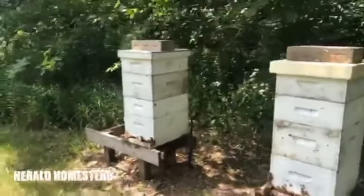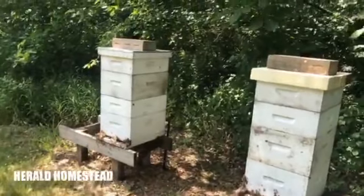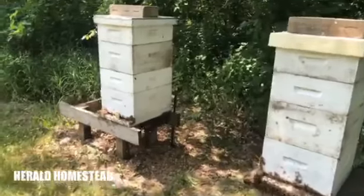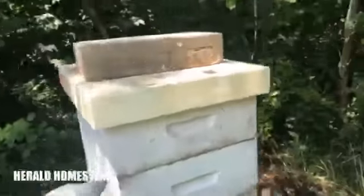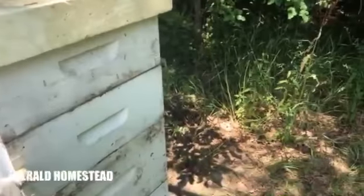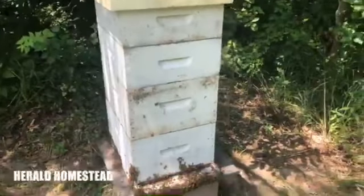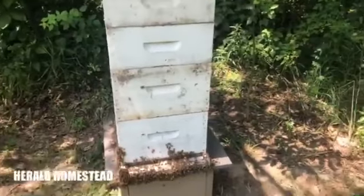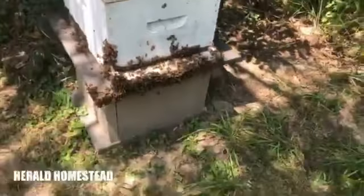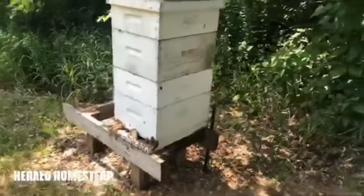All right, so we're done with the inspection for this week, and I'm very glad that I checked on them because both of them needed room. And so the great news is that this top box of this hive is almost totally full of honey. This one right here is about half full, but it's got some brood in it, so I'm not going to separate that quite yet. I'll have to get another box and some more frames. A lot of great brood in there from the queen, and they're still hanging outside, little by little going back in.